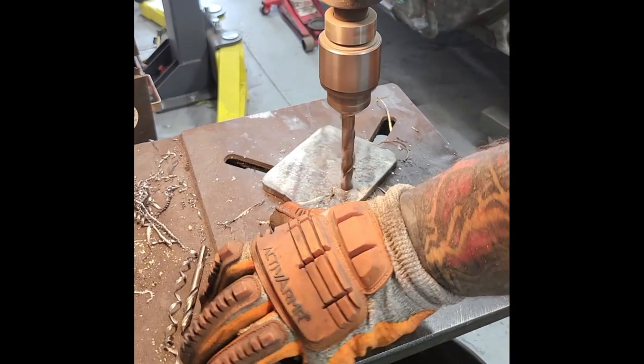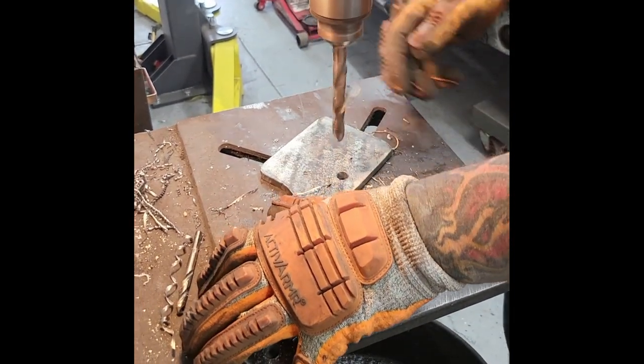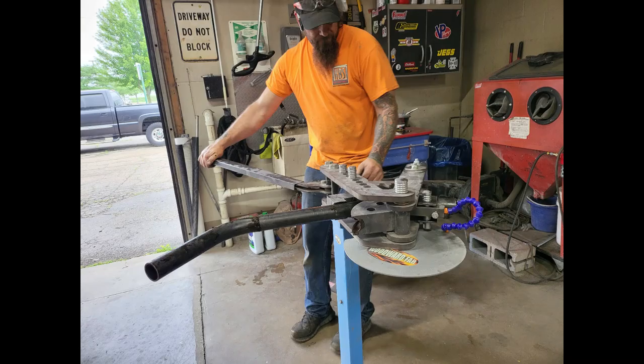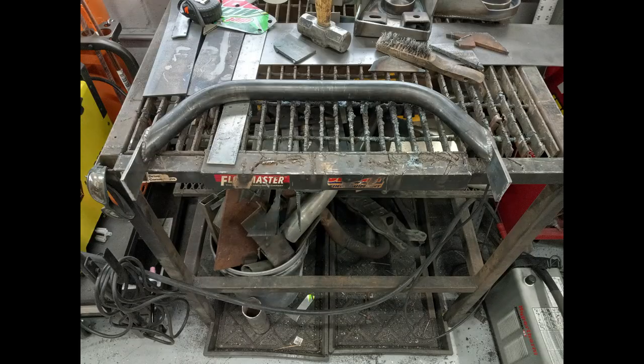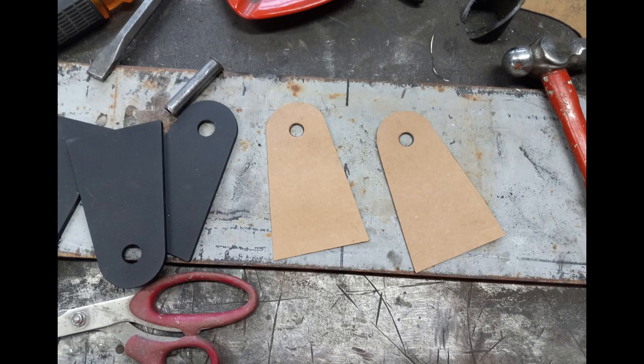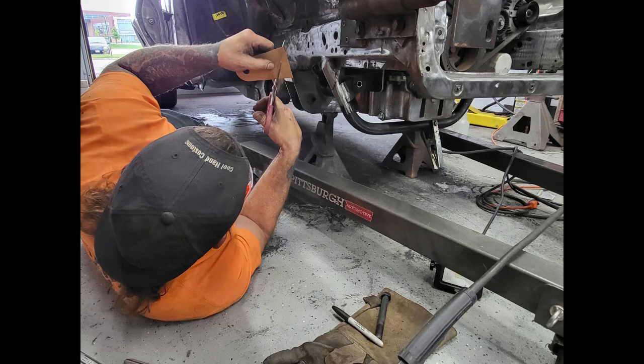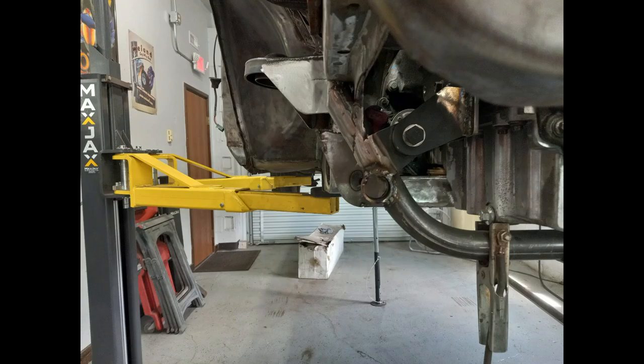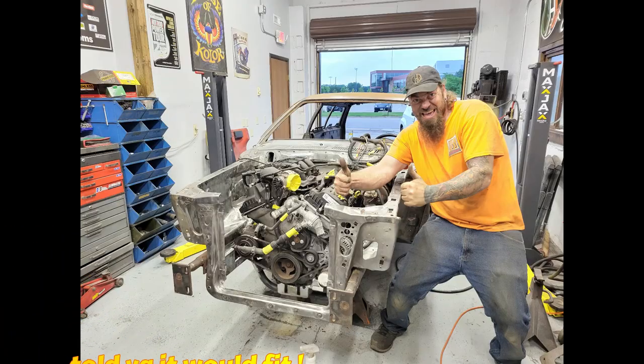Motor mounts were pretty simple. Took some quarter inch plate, drilled it out to match the mounting holes on the motor, used a Summit universal kit for the actual mounts, and then bent up a piece of 1 5/8 quarter wall for the saddle to weld everything up to. And now it is where it's going to live forever.